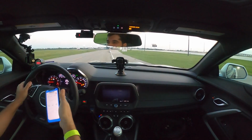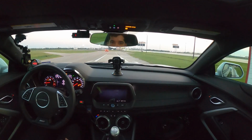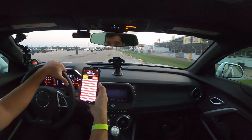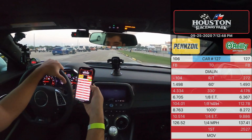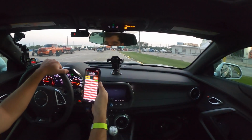Let's see what this car weighs. 3775, 3780, guys. That is the run. That is what we're running. So 127, I believe we're 127. 988 at 137.4, a 149 60 foot, guys. So definitely got a lot of room to improve.